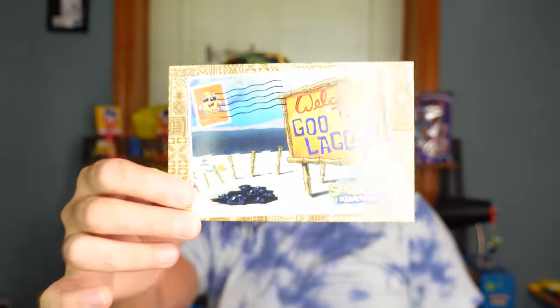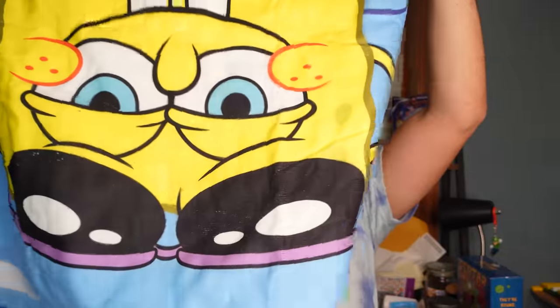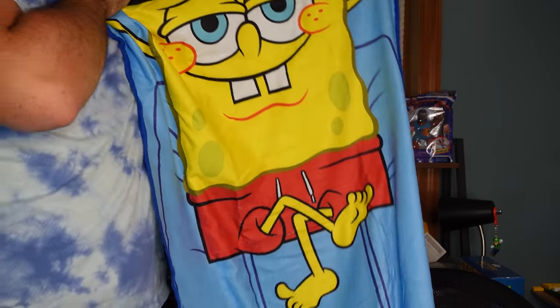Oh God, this spoils everything that's in it. I don't wanna know. It looks like you got a postcard from Goo Lagoon, which is so cool. Oh my God. This is a towel! Oh my God, I love this! So whenever I go to Goo Lagoon, we have a towel. Look at this. Everyone's gonna be so jealous of me when I'm at the beach.